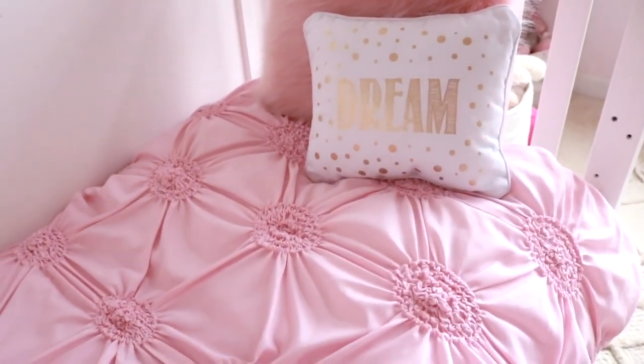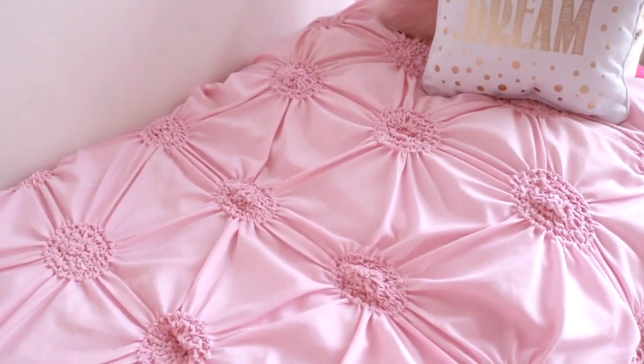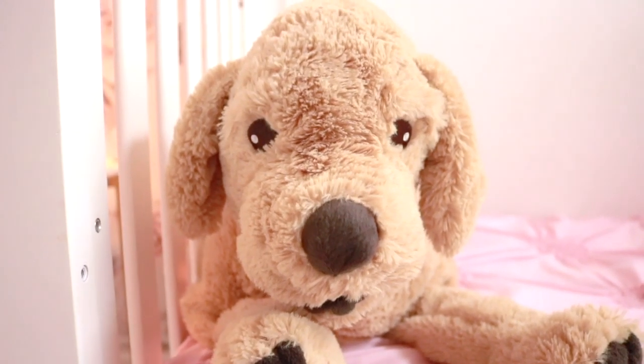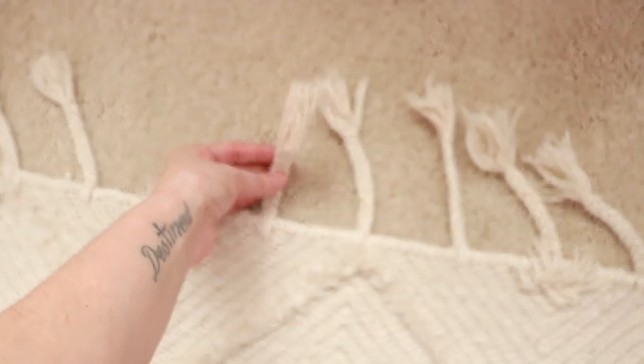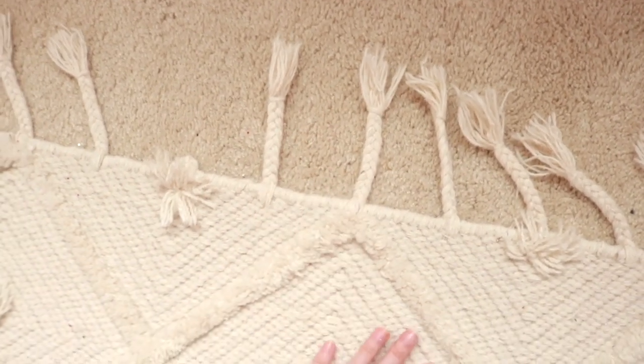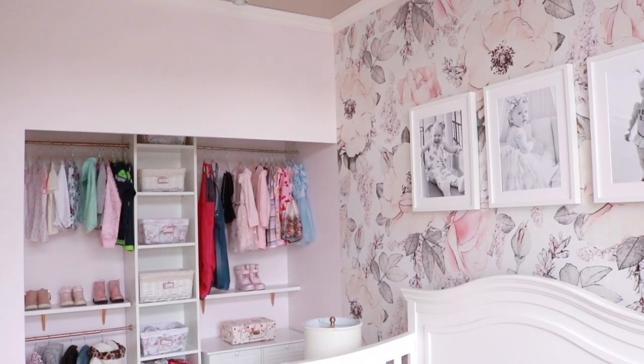Then her comforter is from Amazon. It came as a set, and it was really affordable. Of course, she has her favorite dog, Max, that has to sleep with her every night. This boho styled rug I felt like fit perfectly with the decor. This is from Rugs USA, and it's really great quality.